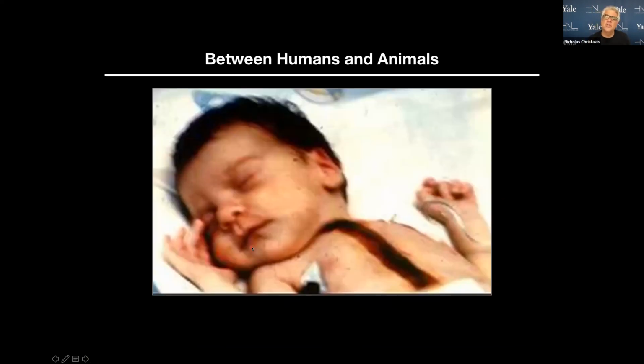There are other gray zones as well, not between people and machines, but between people and animals. This is baby Faye, and in 1984, she received a baboon heart in a transplant, and she lived for only 20 days after that. This is something known as xenotransplantation, when you take an animal part and you put it in a human body. And in 1992, a pig liver had been implanted in a human to buy time for the human to get a human organ donation, but that patient died in 32 hours.